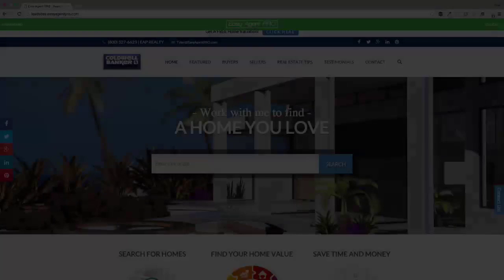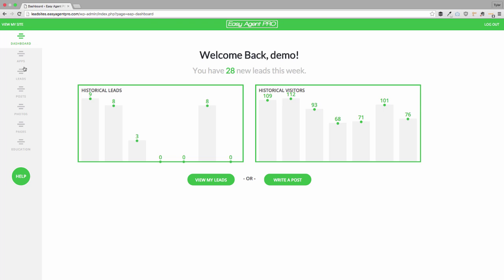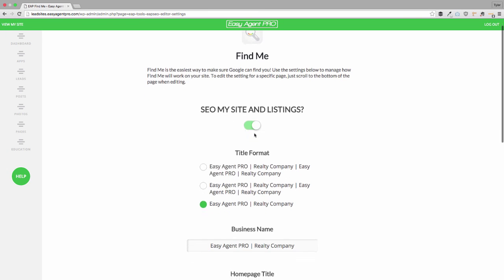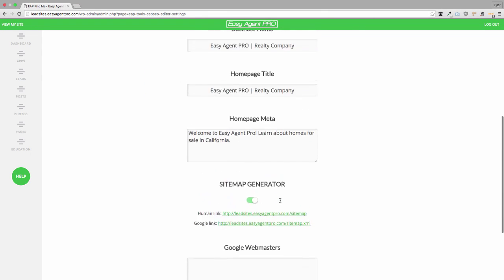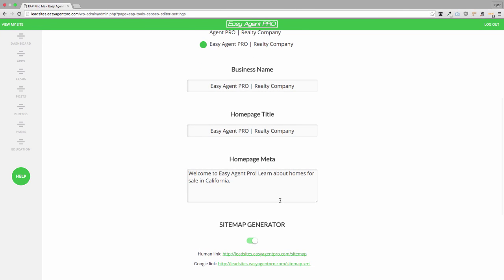Let's hop over there. Okay, so I'm on my website right here. I'm going to go to the dashboard quick and show you how we're optimizing all of these listings with Find Me here. Basically, you just turn it on and it optimizes your sites and listings, and it doesn't look like it does much, but what it actually does is something pretty darn cool for your listings.